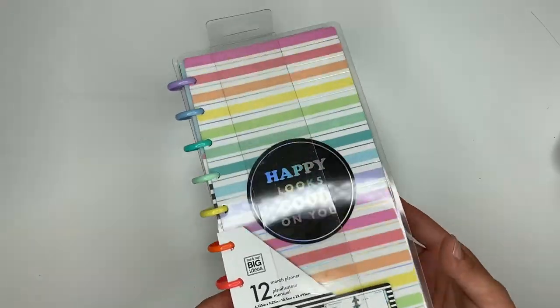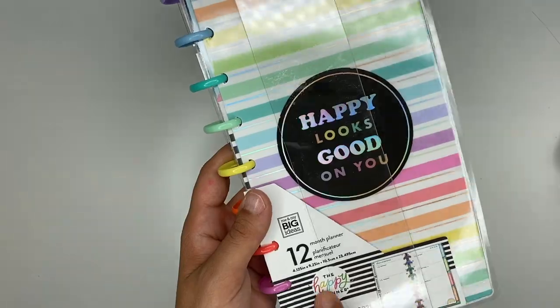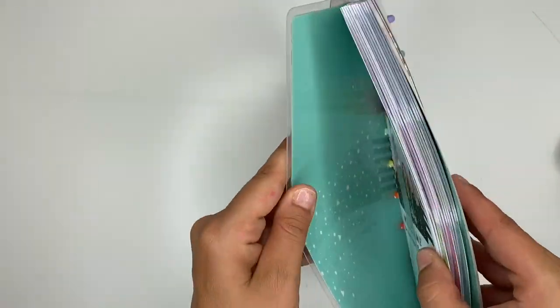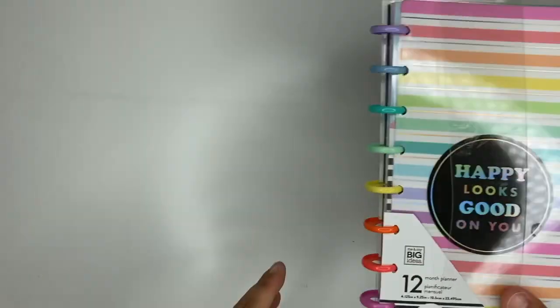And then there's this one, which is really bright and colorful and fun. It says happy looks good on you. This is also a 12 month planner. Oh, you guys, can y'all see the inside cover a little bit? So cute, so cute.